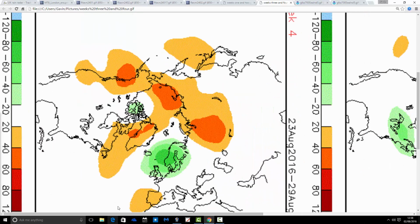However, we go through the final week, which is the 23rd to 29th of August, and it's back to unsettled conditions again. Low pressure centering over Scandinavia and north of Scotland. Still some blocking around Greenland, and the flow is going around the country like that. That looks cooler and quite wet as we go through there.